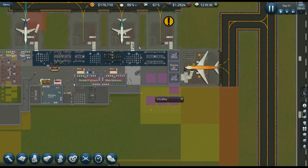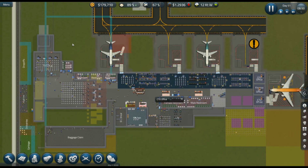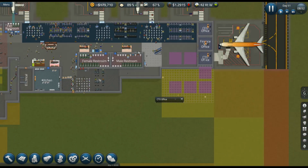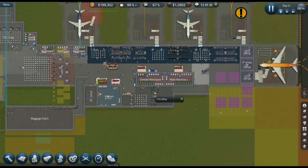We're not in that much of a hurry. Things are flowing fine. That can sit there like that. We don't really have the money for doing this, so I'll let the money come up a little bit and go from there. So, there we go. I think we're making good progress.